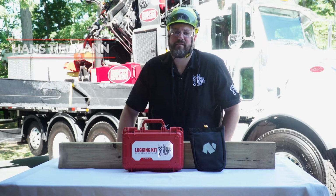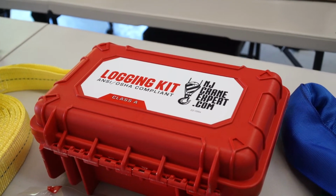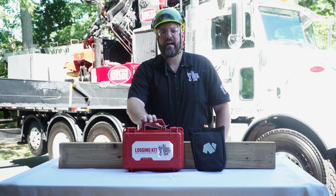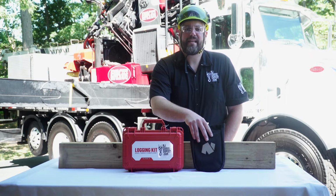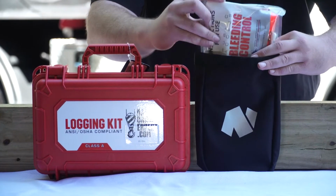We offer 2 products on our website. One is a full OSHA compliant Class A first aid kit that covers everything from splinting, bleeding control, as well as eye wounds. We also have a personal bleed kit for in the tree that can be attached to a climber's harness.